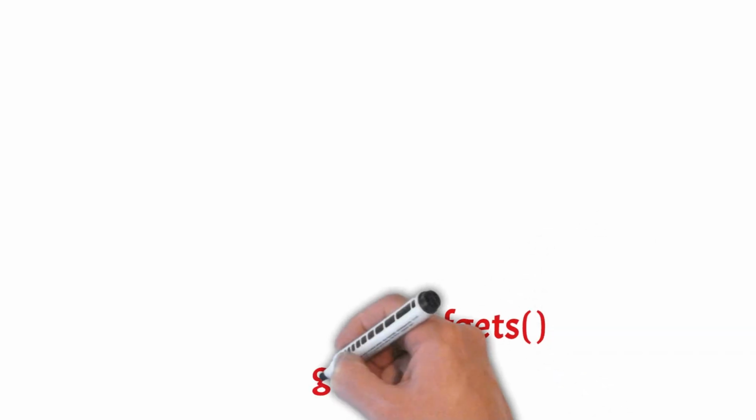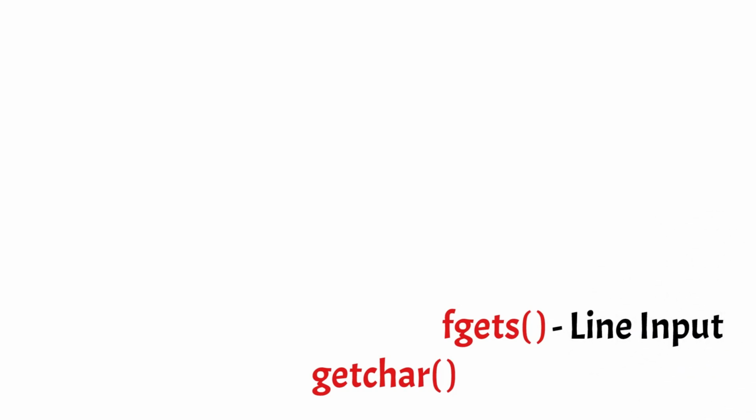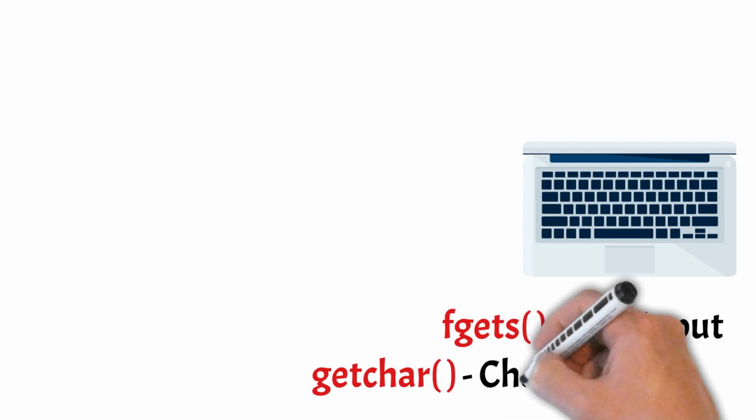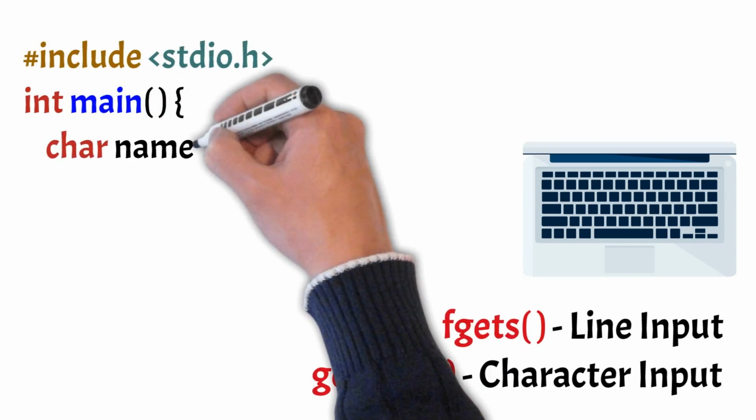Let's take a look at how they work. Both are used to take input from the user, but they behave a bit differently. fgets reads an entire line of input, including spaces, until a new line character or the specified number of characters is reached. It's useful for getting strings with spaces. On the other hand, getchar reads a single character at a time, which is useful when you only need a single character input. Here's an example using fgets to read a full line of text.